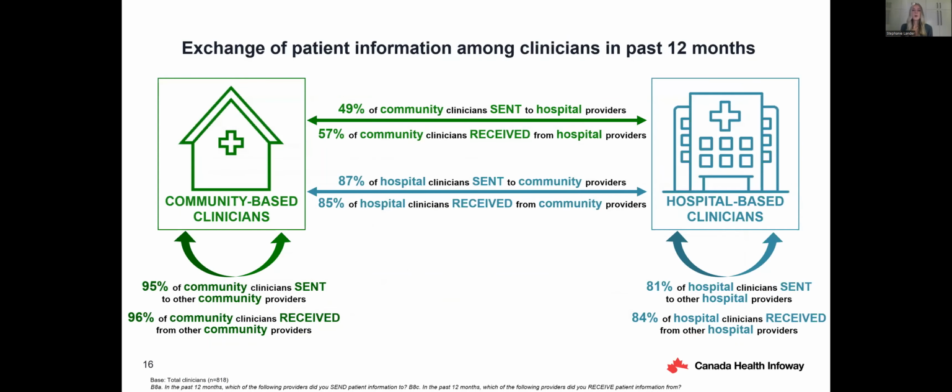So we wanted to see what the exchange of patient information between care settings currently looks like. In the past 12 months, we see that there has been a lot of sharing of patient information between providers. Half of clinicians working in community settings say that they've sent information to hospital, and just over half, 57%, say that they've received it from hospital.